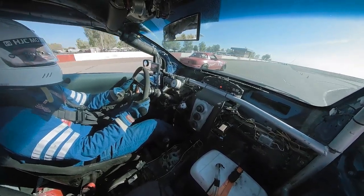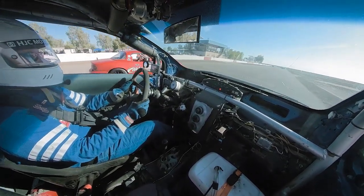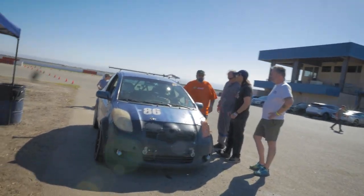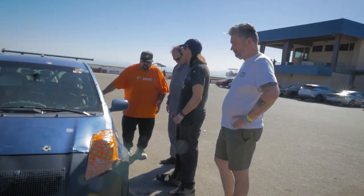After our penalty, we really started to get into a rhythm. The day was going really well. We even started to win some drag races. But pretty soon, our fun came to an end. It was the fourth penalty.